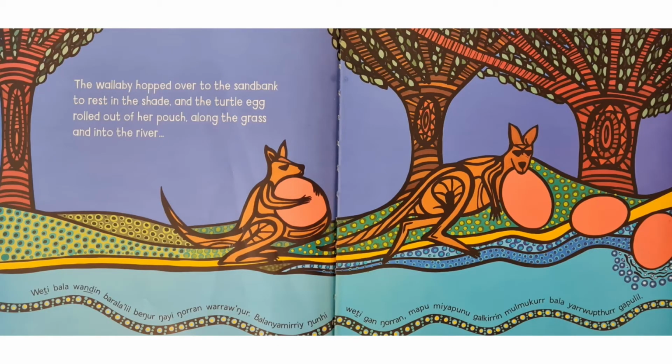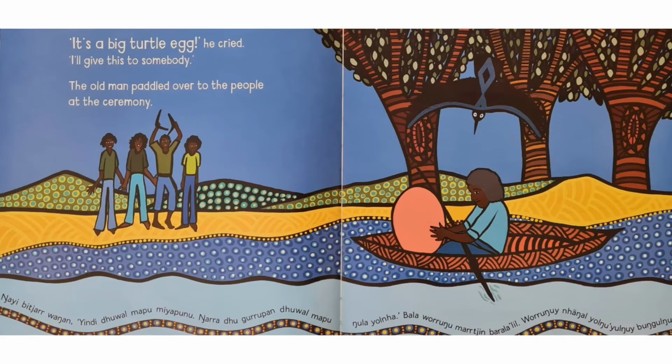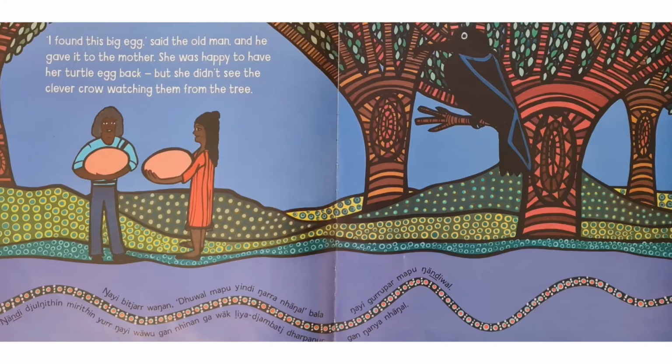The wallaby hopped over the sandbag to rest in the shade, and the turtle egg rolled out of her pouch, along the grass and into the river. And the egg rolled towards a man who was fishing, and he lifted the egg into his canoe. "It's a big turtle egg," he cried. "I'll give this to somebody." The old man paddled over to the people at the ceremony. "I found this egg," said the old man, and he gave it to the mother.